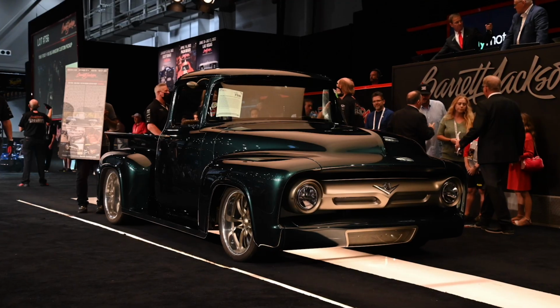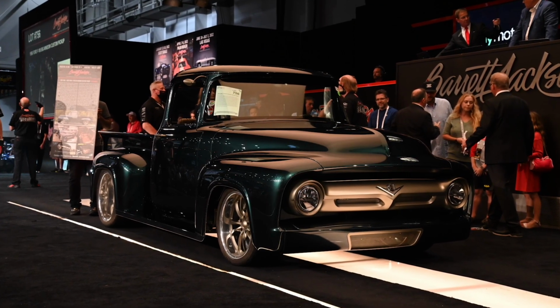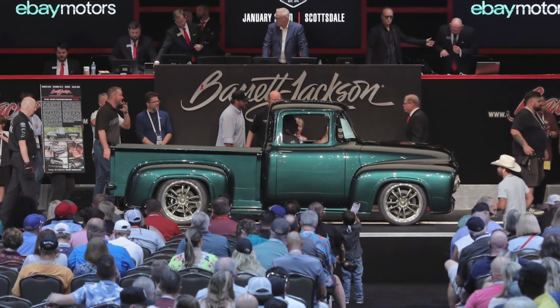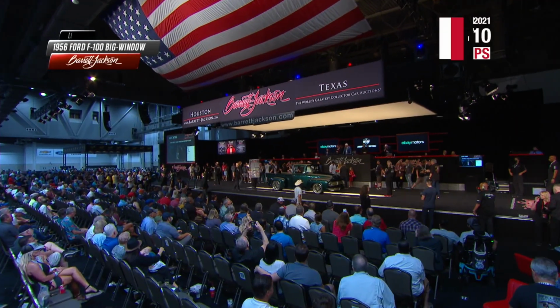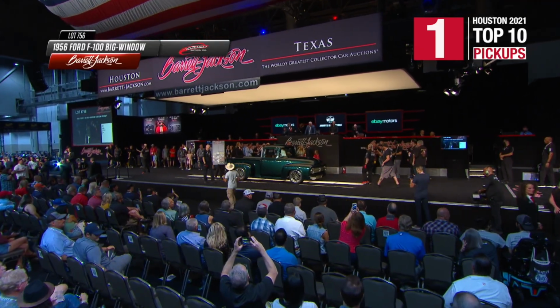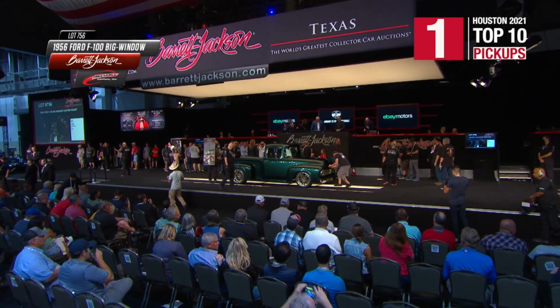So what did it take to be the number 1 pickup sale in Texas truck country? Well, in this case, it was a 1956 Ford F100. It's a big window, it's a pro touring build, a custom chassis, all kinds of spectacular work. And boy, I'll tell you, the price on this one was massive. It's a 1956 Ford F100, big window, custom pro touring build.